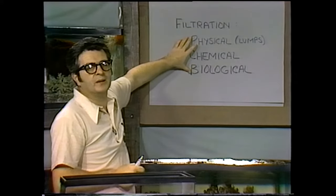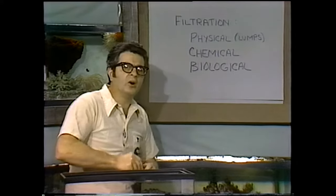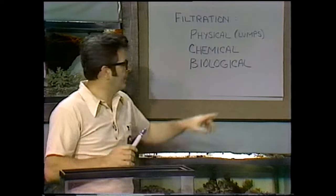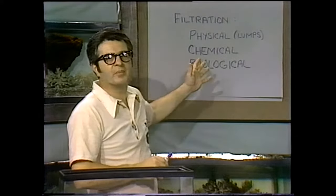That is, this is what we're trying to achieve in the aquarium. Now, how are we going to go about achieving these things? Because they're all critical to the success of keeping fish. Some much more so than others. Okay, let's talk about achieving proper filtration.